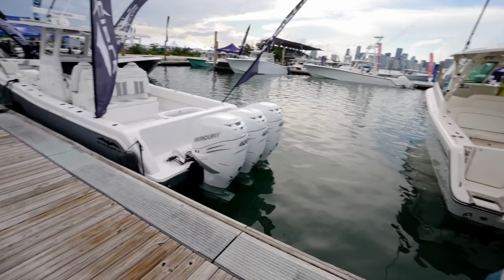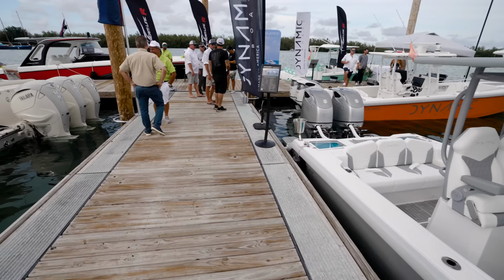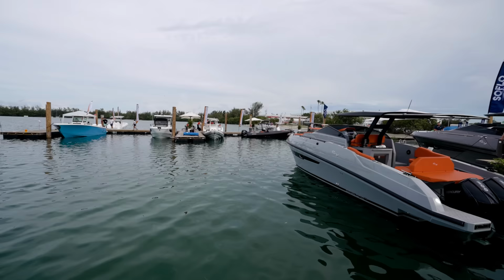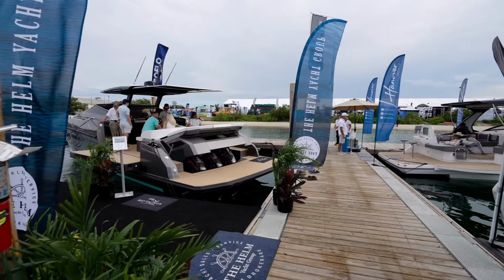Intrepid, Alex, I'm going to pass by your boats later. Guys, Intrepid, remember them over there at the boat show? Dynamic Boats. All right, guys, I think we are done with this show, other than seeing those rib boats over there that I want to get my hands on.